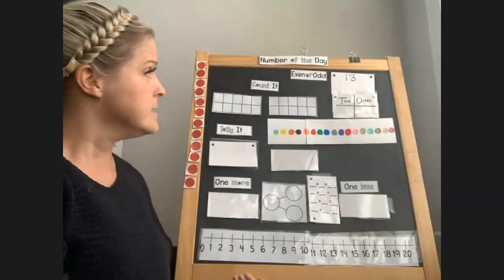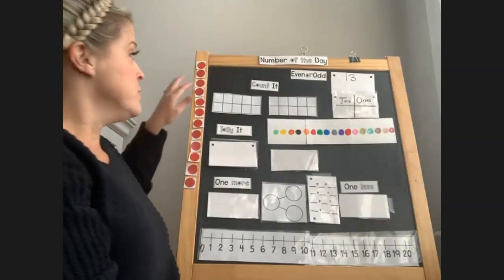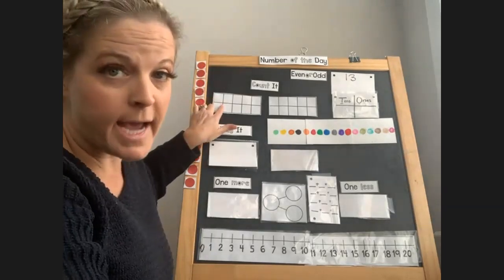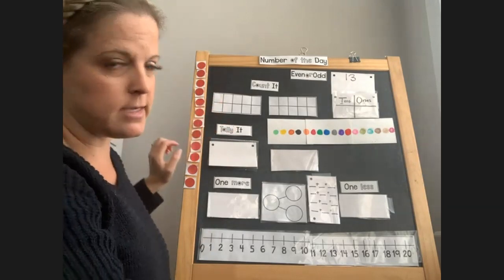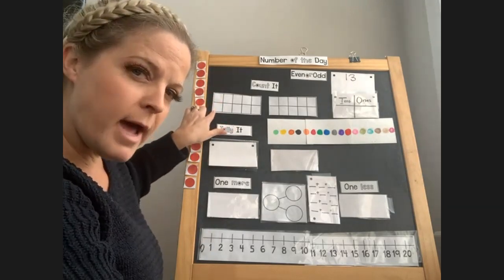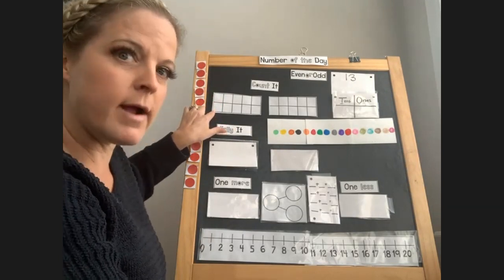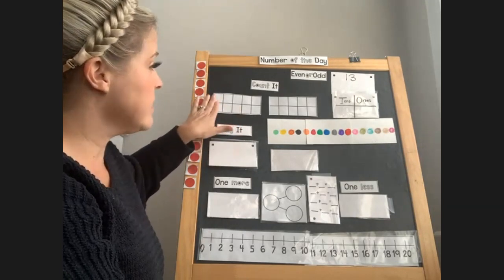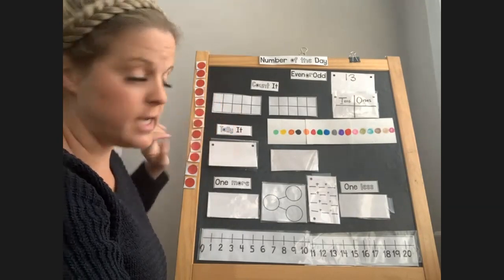All right. So we are going to draw in or count out 13 dots. Now, what is this handy dandy tool called that we use in math? A 10 frame, you're absolutely right. When we use a 10 frame, we're gonna start all the way at the top left. Here we go, let's fill it in.